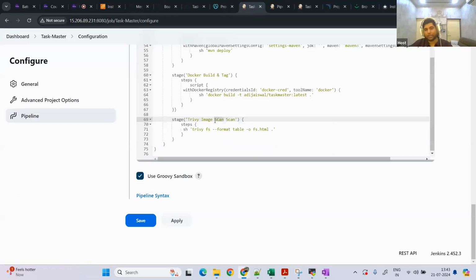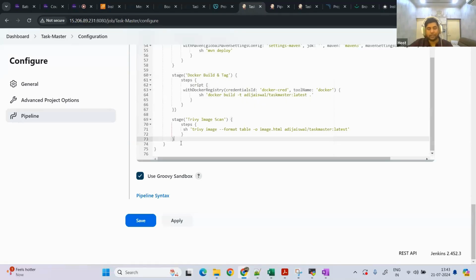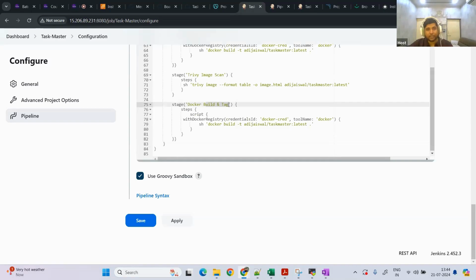Now I want to perform the Docker image scan. For that, we need to write the Docker image, and here you just need to change the Docker image name. In our case, the image name is this one. I'll copy that and paste it here. One more thing, for fs, I'll write the name as image.html. This is done. The next step would be to push the Docker image to our Docker Hub repository. Here we can change the stage name to Docker push, and change the command to docker push image name, and make sure to remove the dot.